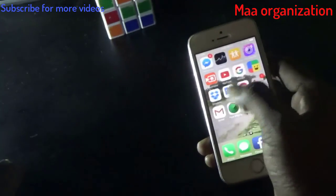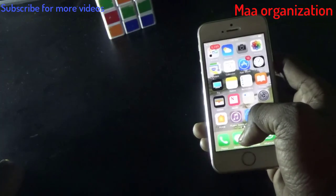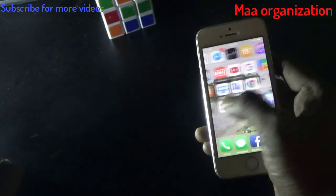I am very satisfied with this phone, but sometimes the phone display hangs, and the power backup is very low. But overall, I am satisfied with my phone.